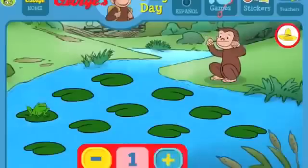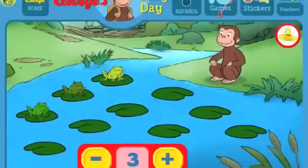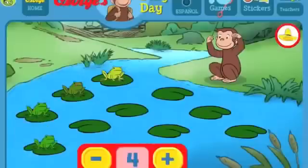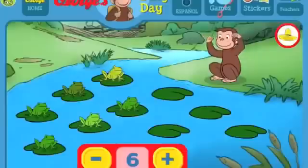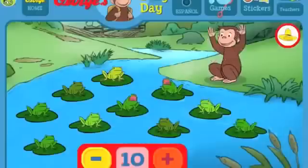1. 2. 3. Great job adding more frogs. They're really talented. 4. 5. 6. 7. 8. 9. 10.